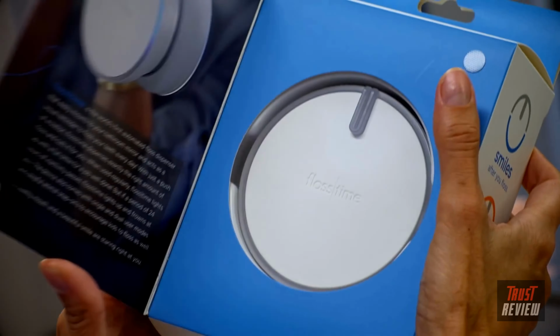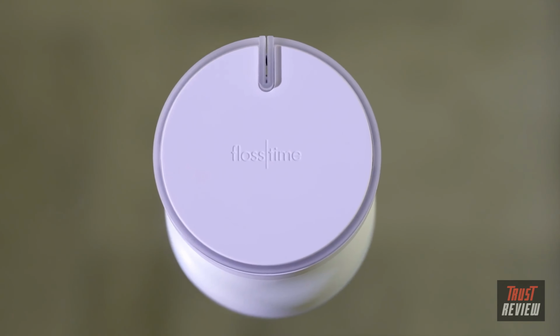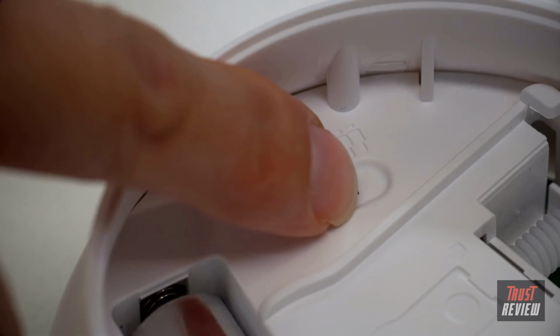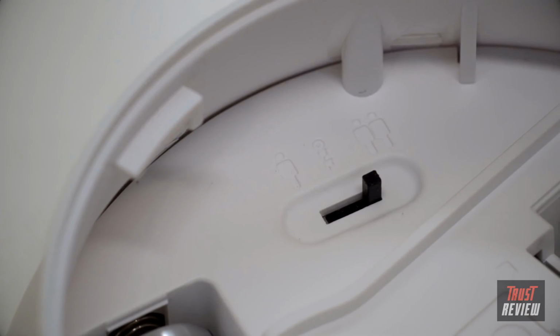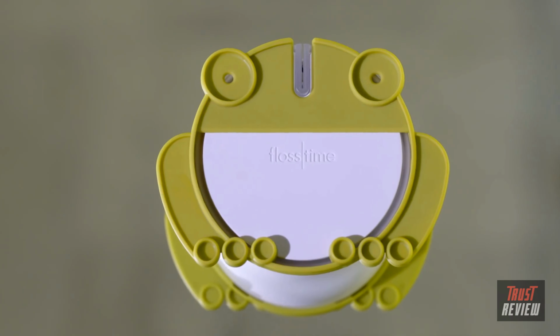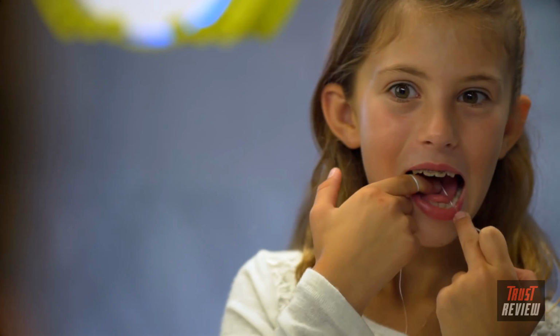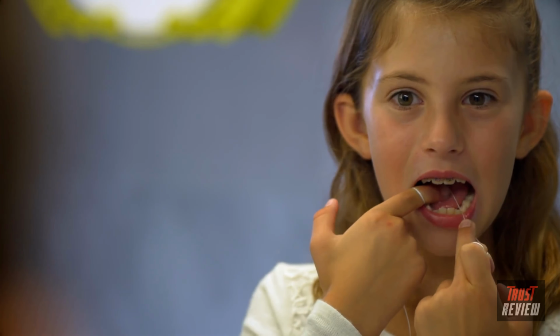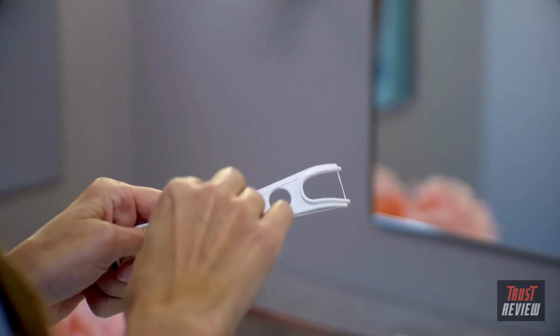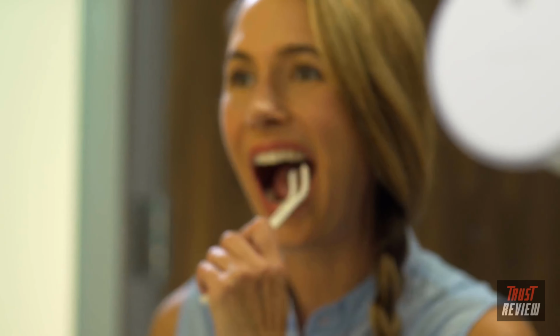Flosstime comes with fully customizable features to create healthy, lifelong habits for you and your entire family, such as single and dual user modes to encourage you and your family to floss, and fun animal snap-ons that get kids excited about flossing, giving you one less thing to remind them about. Flosstime also comes with a reusable floss pick, so you can reap the benefits of good oral hygiene, regardless of how you like to floss.